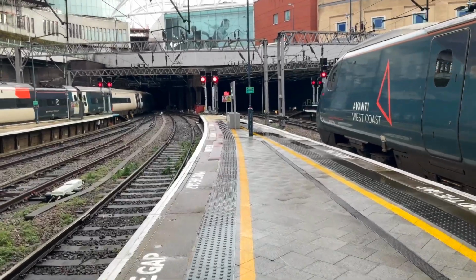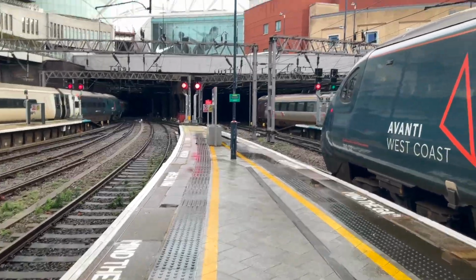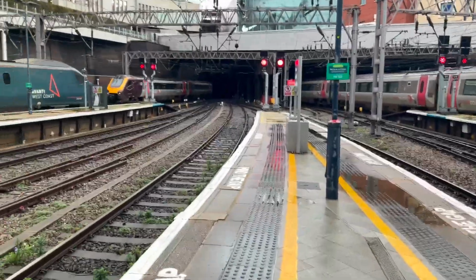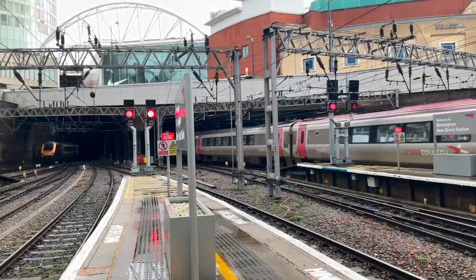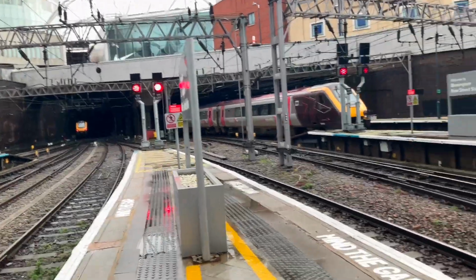Departing out here is CrossCountry 1S45. This is the 0927 Plymouth to Aberdeen. Started at Bristol Temple Meads due to flooding near Ivybridge and Aisa emergency crossover. Off goes another CrossCountry Voyager to Bournemouth. So two CrossCountry Voyagers depart at the same time out of Birmingham New Street.